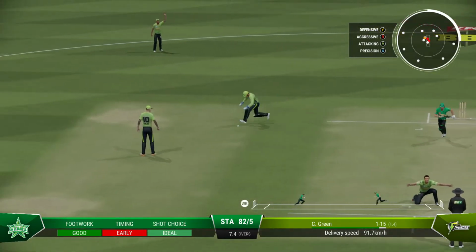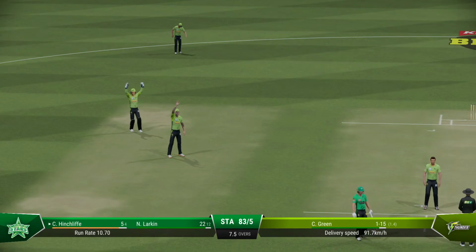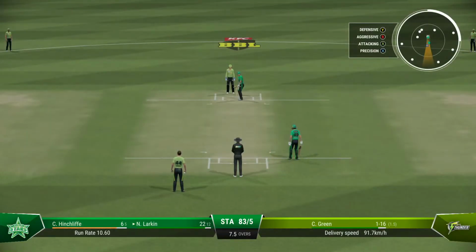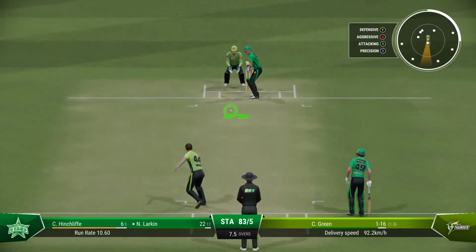Yep. Big edge. The whole team goes up for that one. They feel pretty confident about this. Brilliant bowling. Having got the edge the previous ball, they now know the areas they need to be hitting.